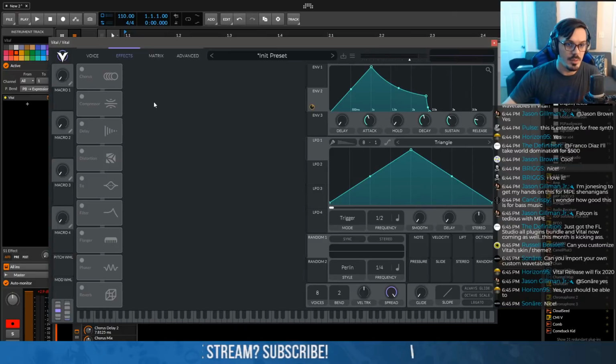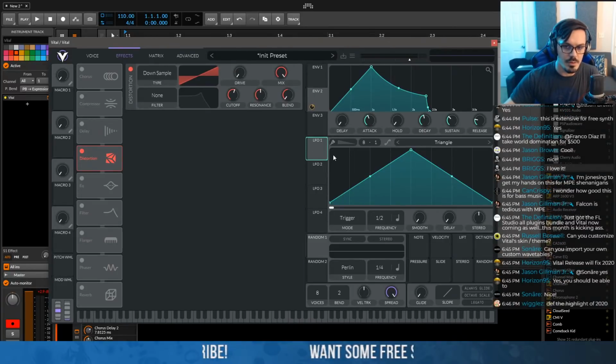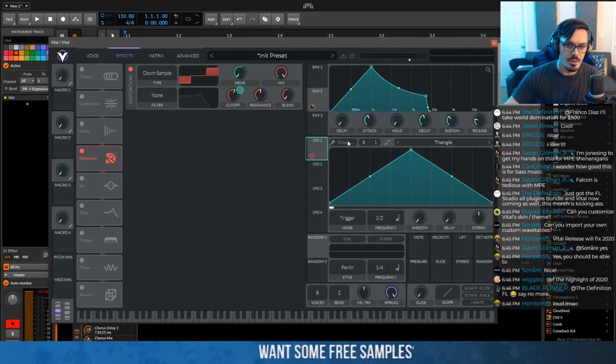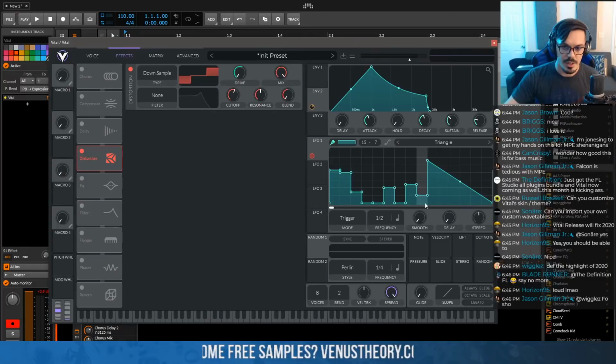So let's go and modulate some effects here. Let's grab the distortion and we'll change this to the downsample. And let's tie an LFO to that, if my mouse will work. The LFO is a really nice thing to work with here. Let's go to the paint mode and go to step. We could change the grid size and just draw in kind of a weird sample and hold-esque thing here.